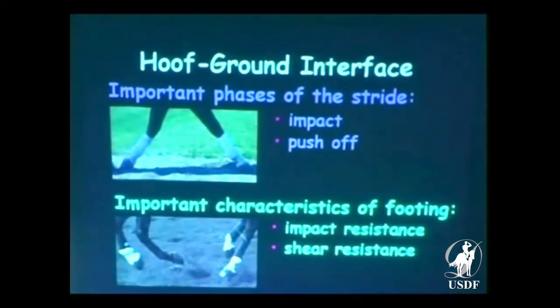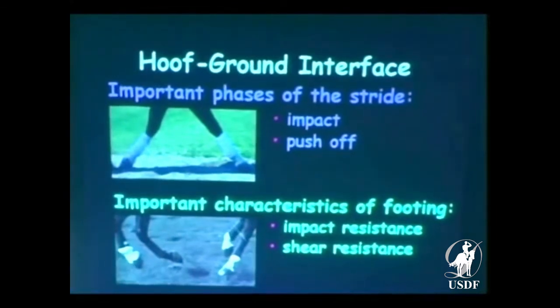And along with that, we have certain characteristics of the footing that are important during the impact phase and during the push-off phase. And these would be the impact resistance of the footing and the shear resistance or the shear strength of the footing, respectively.